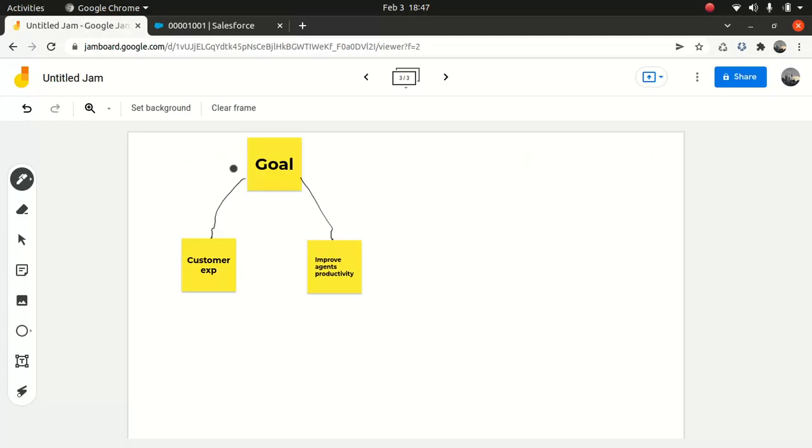Okay, and some companies will also consider these as general goals as a part of the business, but they might also ask how this goal will help the business in 3 to 5 years.